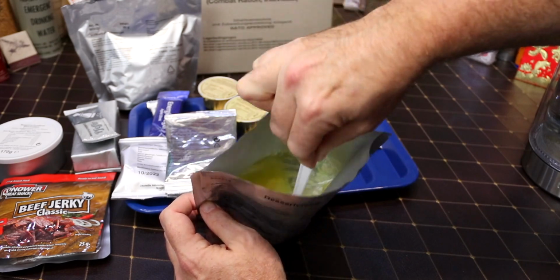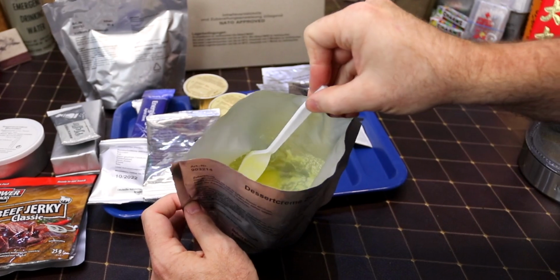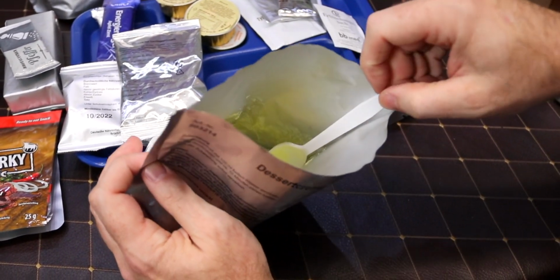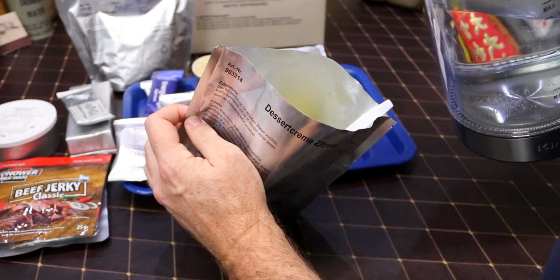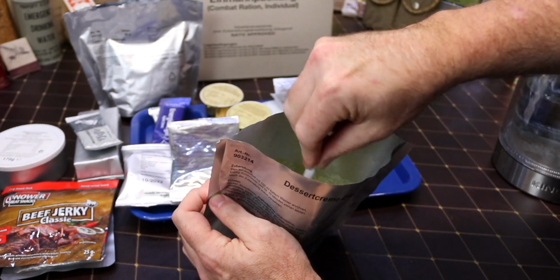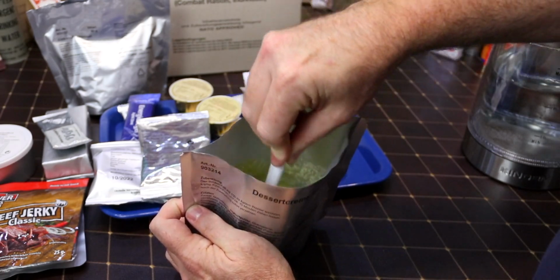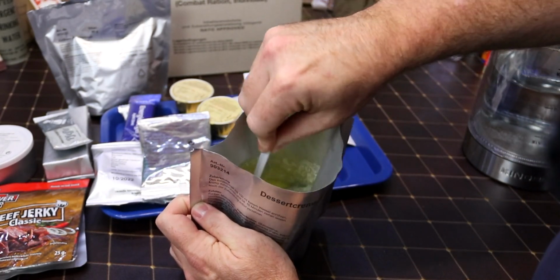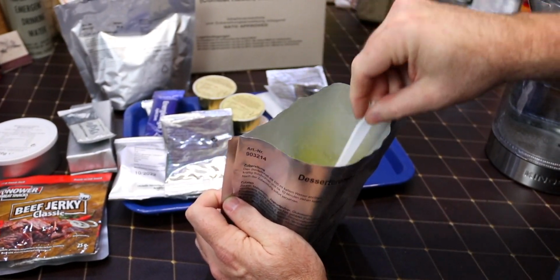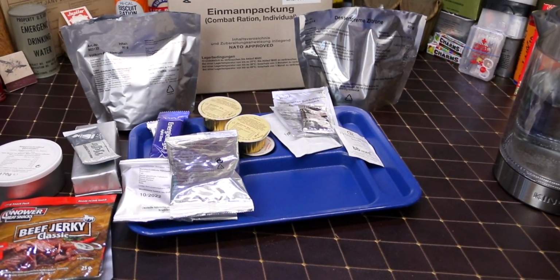I'm trying to get all the pockets of powder mixed up. I'm going to add just a tiny bit more water in there, because it's not quite where we need it yet. It's very close though. I think that's going to get us what we need. Okay. Definitely very lemony smelling, like lemon icing.